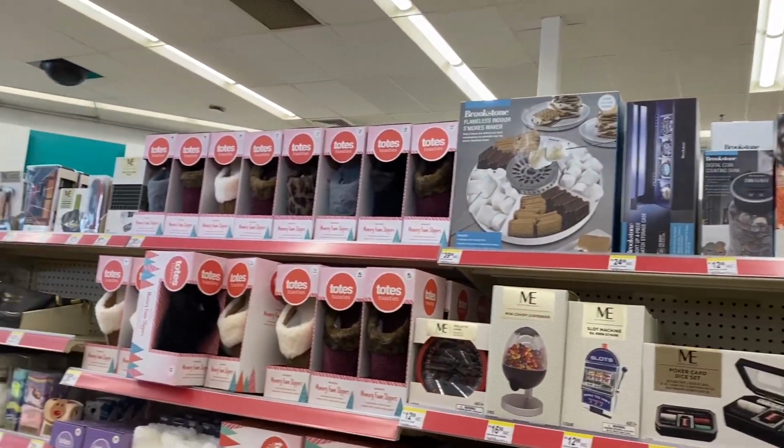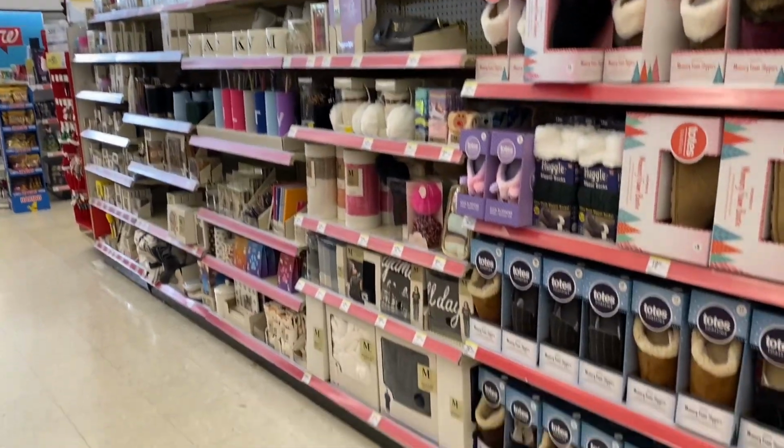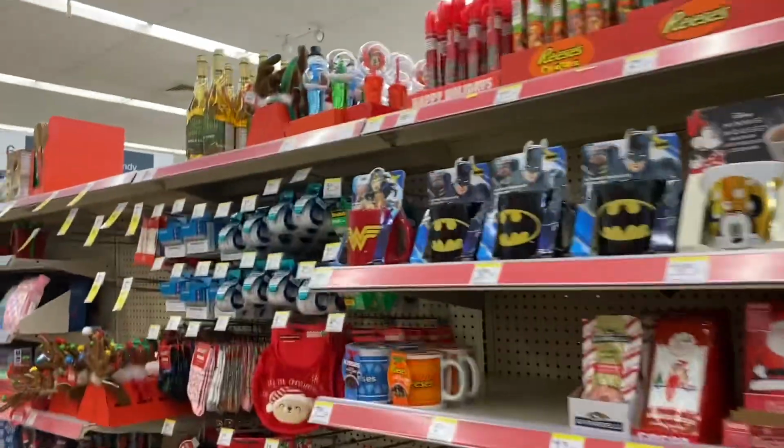Yes. Look at the little s'mores platter. Wow. See all of that Christmas stuff? Huh? Christmas gift sets. Like I showed y'all at the last store. Will be included in Christmas.